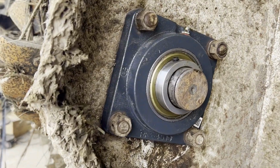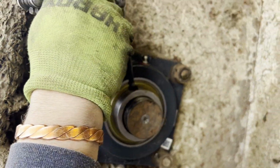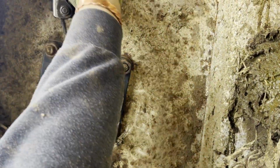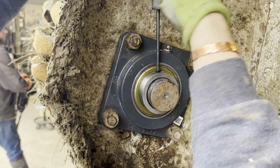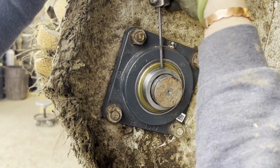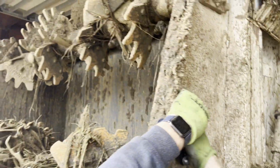Okay, we've got this back on. We cleaned up the shaft, slid it on, put all the bolts back in. Now he's just tightening down the lock ring to hopefully keep it from coming loose. And then this one will be good to go.